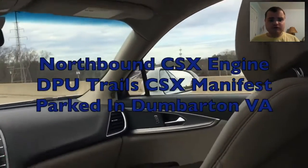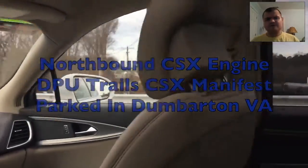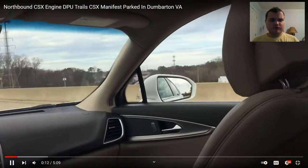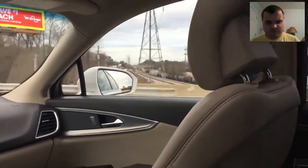Hey, cool, another CXX DPU engine. That's from December 31st on New Year's Eve. I never had a DPU before in Dumbarton, Virginia. First time I caught one in Dumbarton, Virginia. Now for the Amtrak.